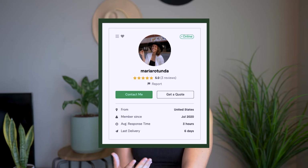For your profile picture, you want to make sure it's a picture of your face. Making sure that your picture is clear, you look inviting, you have a warm smile is really important to show your clients that you're a real person. If they're going to hire you to edit their YouTube videos, they know exactly who's doing it and they've put their eyes on you virtually.